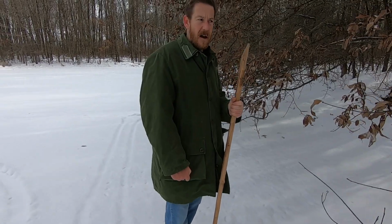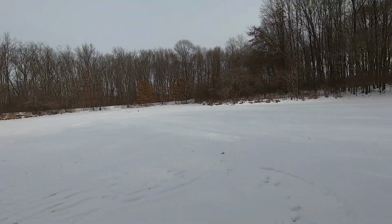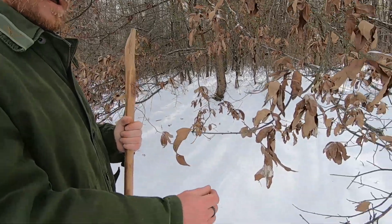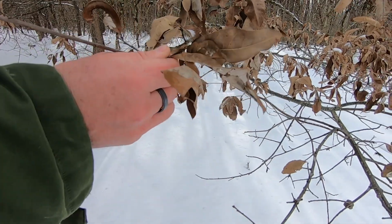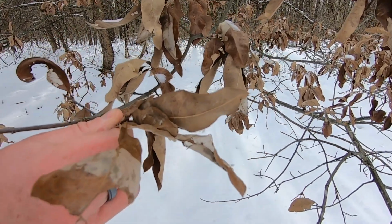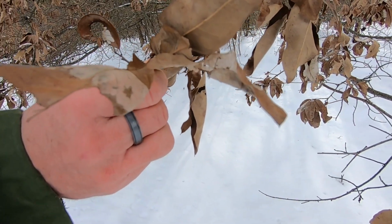We're here at Todd, up at the pond on probably one of the coldest days of the year. And we are looking over here at a shingle oak. And shingle oak, like all oaks, is a really, really important tree for a lot of insects, particularly caterpillars of moths and butterflies that will eat a lot of the oak leaves.